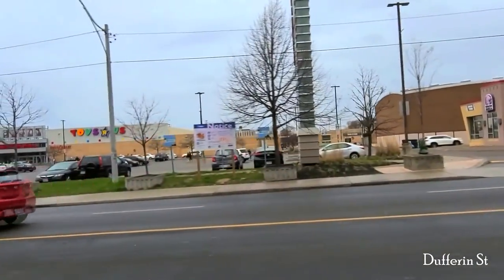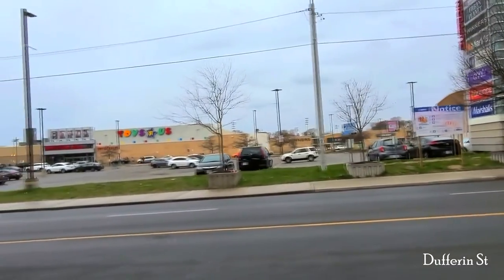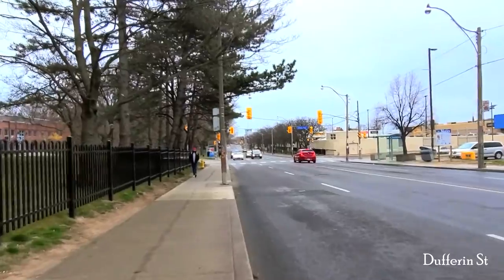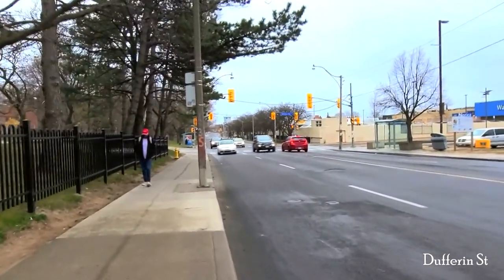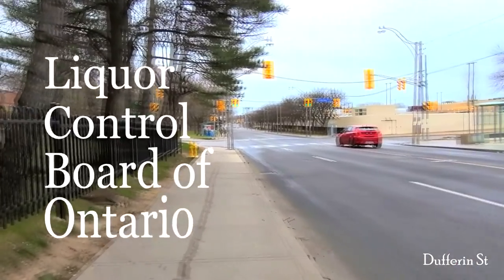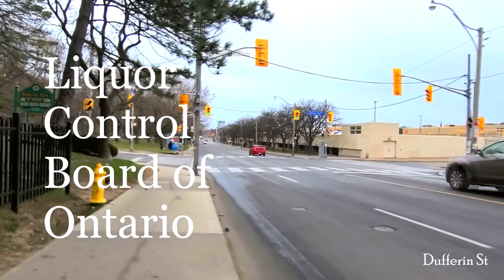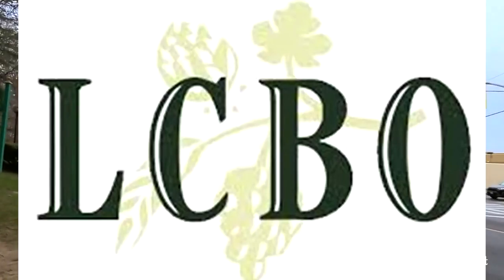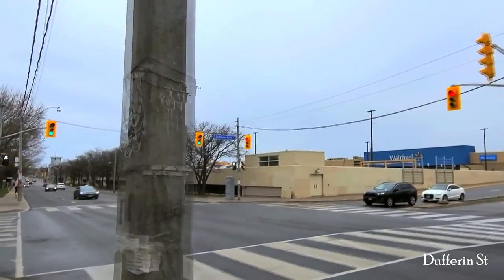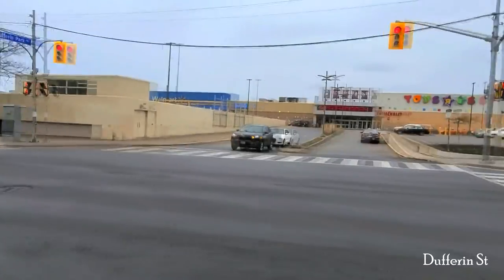And there is the liquor store. For you to buy hard liquors here, you need to buy from the government, which is LCBO, which is, I think, Liquor Council Board of Ontario. I'm not sure, but I'll try to put it somewhere on the screen. That's Dufferin and Dufferin Park Avenue. We're still walking on Dufferin. That's Dufferin Mall.